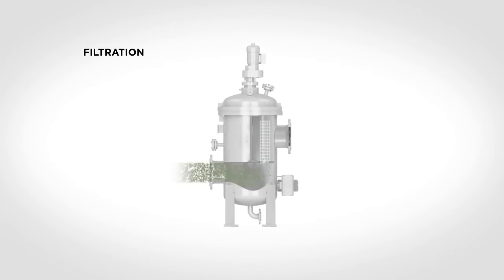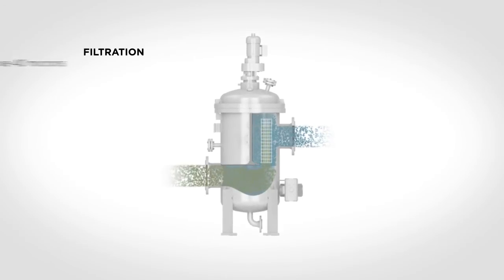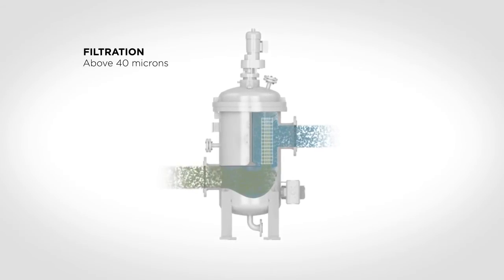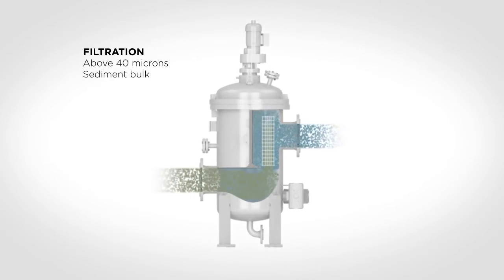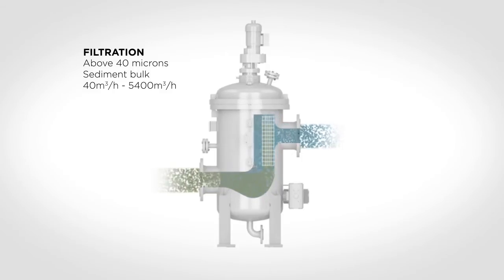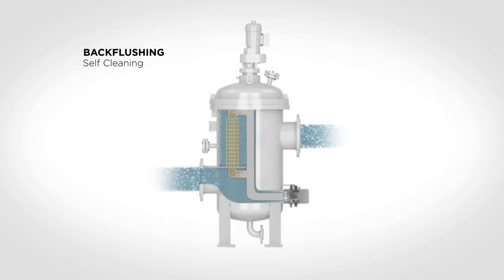The first treatment step is pressurized filtration, which removes most of the organisms above 40 micron, as well as the bulk of the sediment in the water. The filter for pressurized systems is available in sizes ranging from 40 cubic meters per hour to 5,400 cubic meters per hour. The filter is self-cleaning, which means that it actively cleans the water during the entire ballasting process.